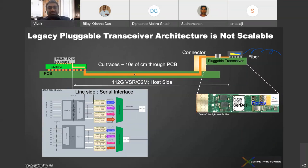In such an architecture, you're thinking about a system where you have a switch ASIC that has what we call a long reach SerDes. It transmits signals through packages and copper traces that are tens of centimeters long. As these electrical signals travel through these PCBs and substrates, they encounter a lot of loss, because at extremely high speed, when you're talking about 100 gigabits per second, these copper traces become extremely lossy.